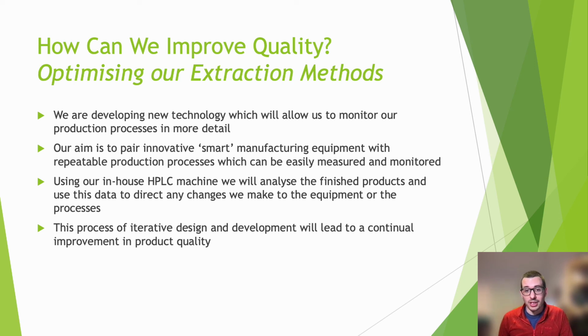It'll take quite a long time to establish, but once it's up and running, we hope it will really help to optimize our product quality, to give us really tangible data about whether we're making a better or worse product this week than last week. And we can pass that data on to our practitioners so that they too can be really confident about the quality of the products that we're manufacturing.